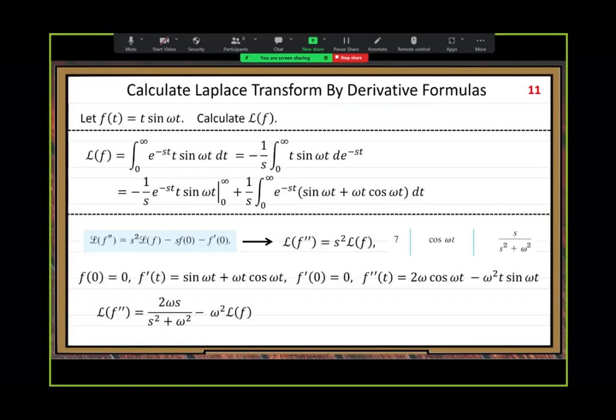Laplace, 2 omega, then squared f, right? So here, s squared times that, right? Here we do some simplification. We can get that. So here, you can see that. Let me show you.